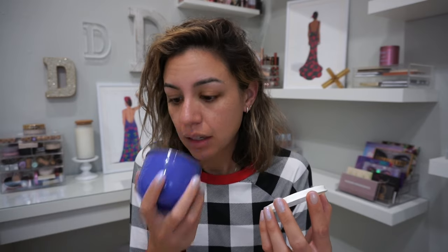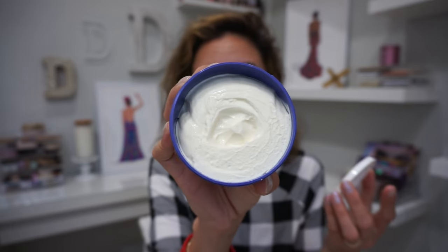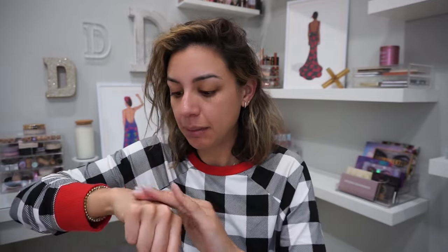Oh, that smells nice. And you can tell, this is definitely a whipped body cream. This is not like their other products that have sort of a gel lotion consistency. This is definitely a cream. But let's get this scent.